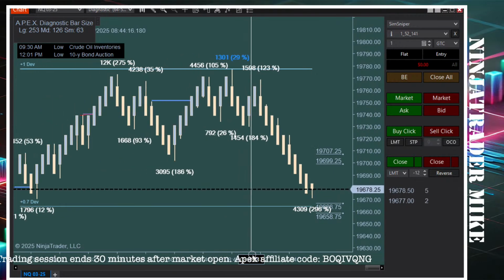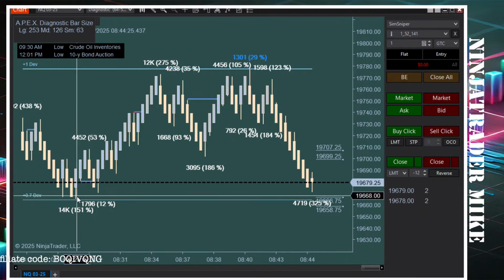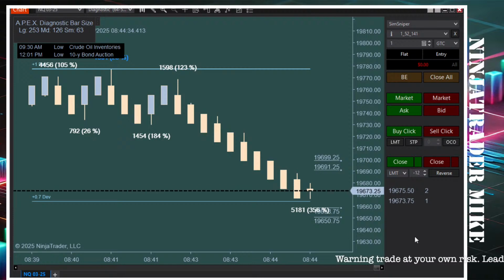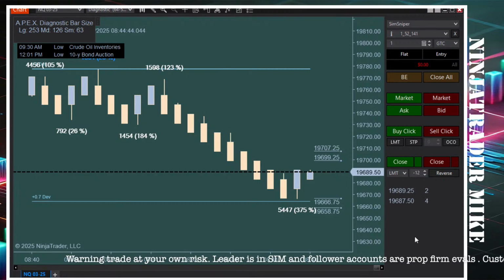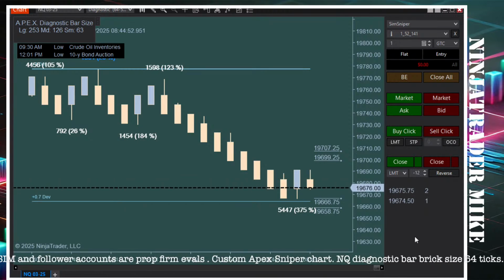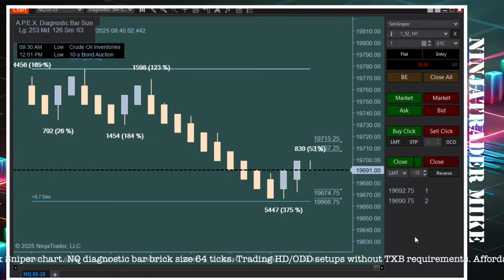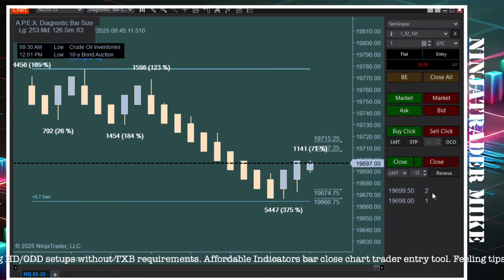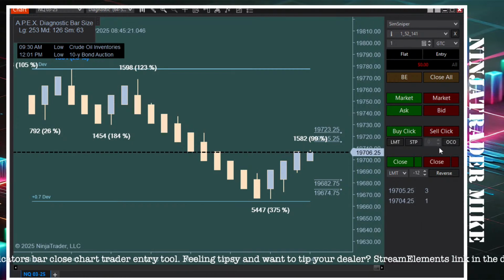Okay, broke that low. Went back to the low for the open. Look at the bid and ask numbers right here. Most times you see 1 to like 5. And you've been seeing like 16, 40 flashes. All right, there we go. We got our 3 bars to get that 125%.